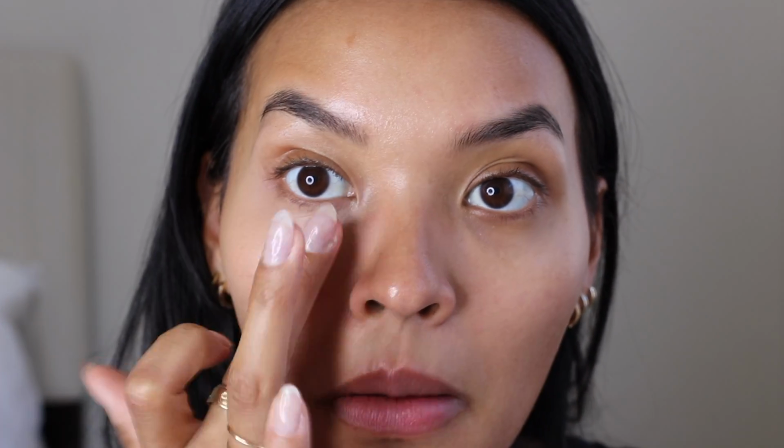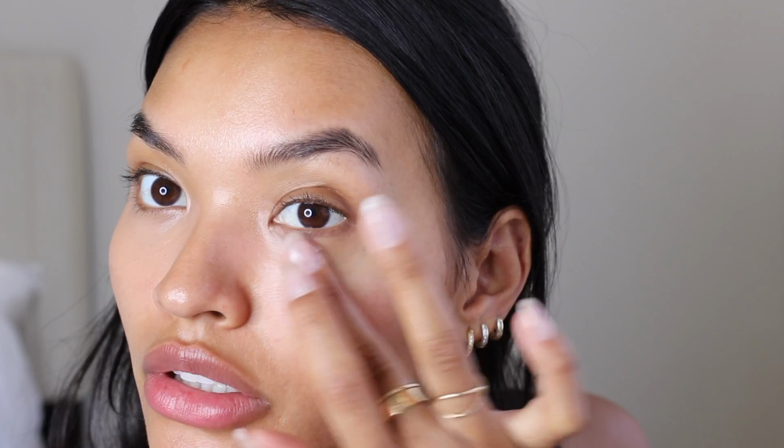Look how brightened that makes that. Okay, and then I'm just going to put this right underneath my eyes. Do you guys see that? It's literally better than any other brightener I've used. I think because it's so creamy, it really blends into the skin, and also with that oil underneath, it definitely makes it a much more natural finish.